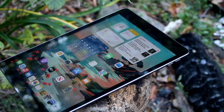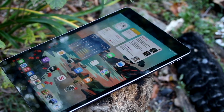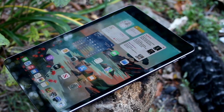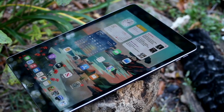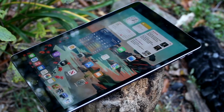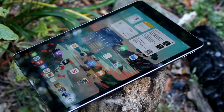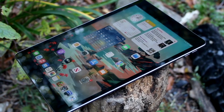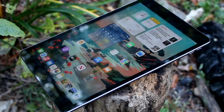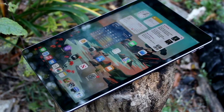On the bottom, you're getting a lightning port, which is really cool. Kind of a flat side, but not really. And on the back, you're getting the standard aluminum back with a single camera setup. I think the outside still looks very good. It still looks kind of modern, but definitely iPads have looked a little bit better since then. You have first generation Apple Pencil support. You don't really have IP certification, but no iPad has it. But overall, very, very good feeling iPad, and it still looks very decent for its price tag in this day and age.